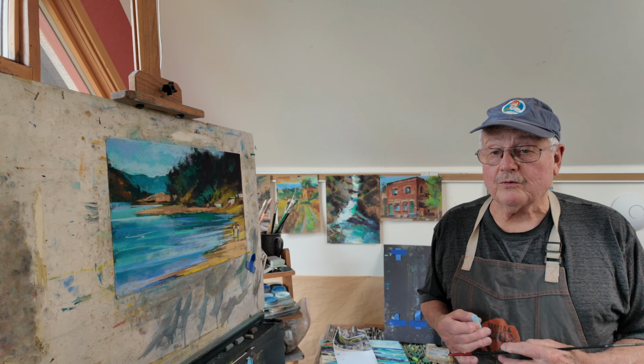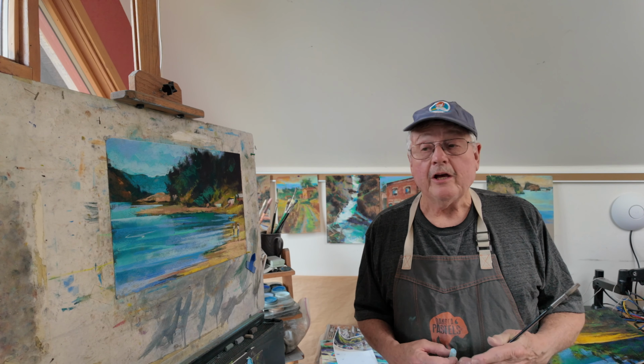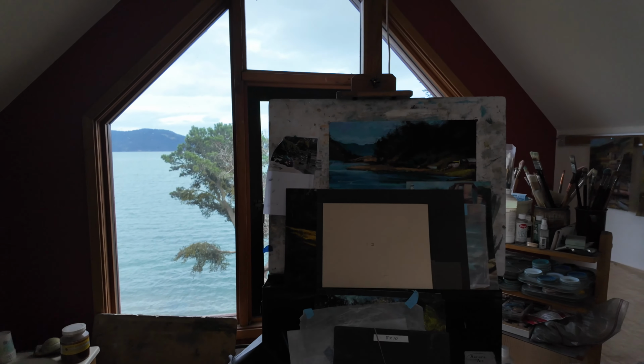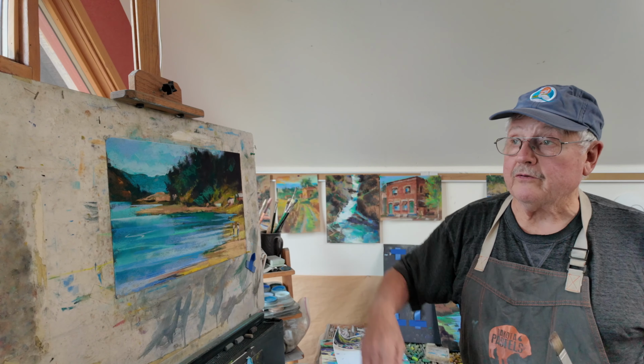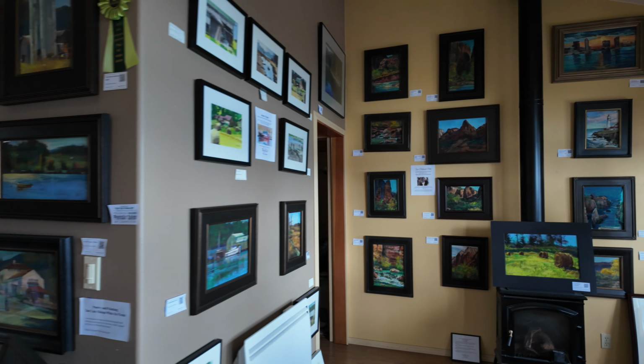At the studio where I've really been painting a lot for the last 20 or 21 years. So the house was built with the studio up here on the third floor, of course, here in the San Juan Islands. It doesn't get too much better than that for an artist. I do about 300 to 400 finished paintings a year, plein air, little ones. And then I do large ones too.